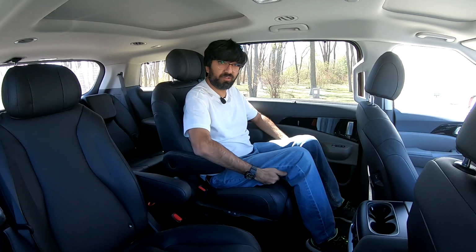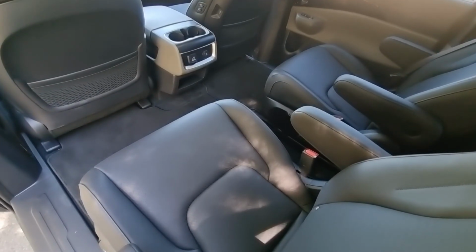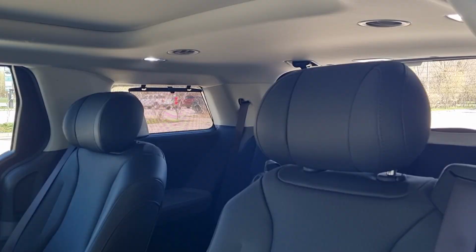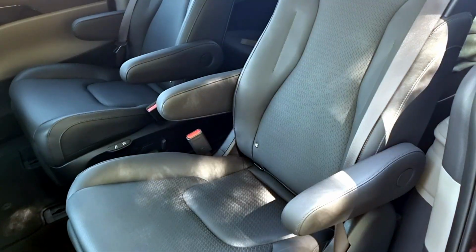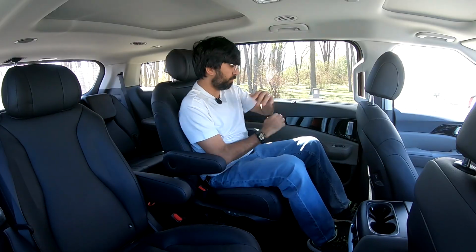But there's a good amount of support underneath my thigh, and the seats are so much broader, and also the backrest, again that's also quite broad, and these headrests are now so much softer. Because these are the captain seats, there are handrests on both sides which you can fold away if you don't want them, or you can just put them down.